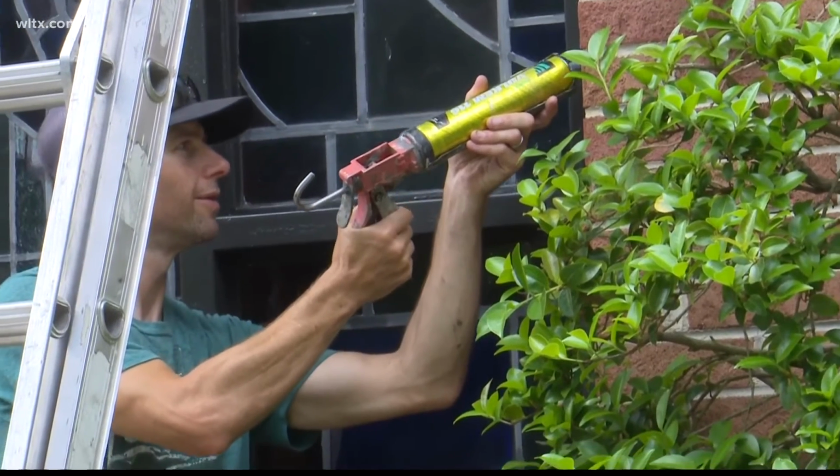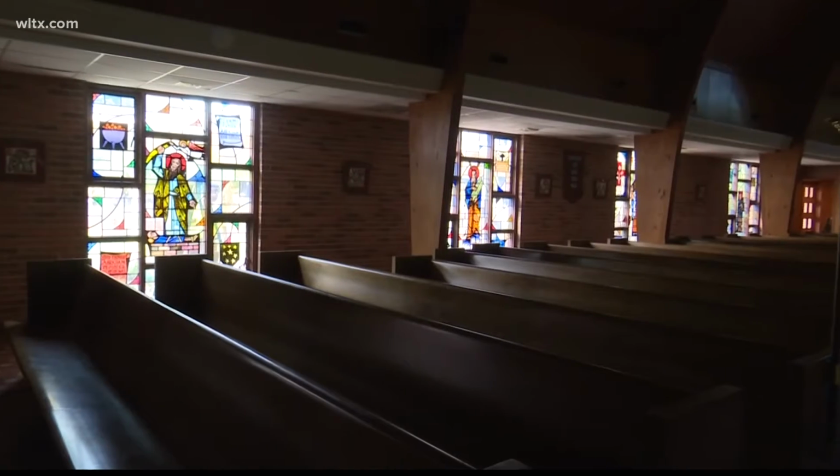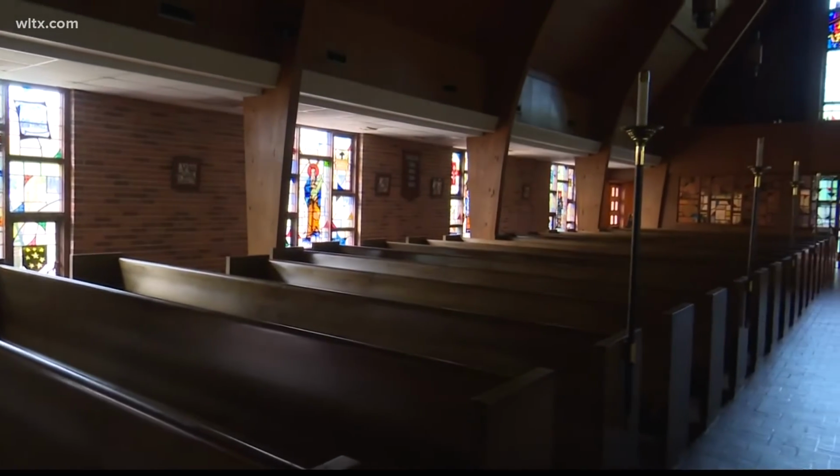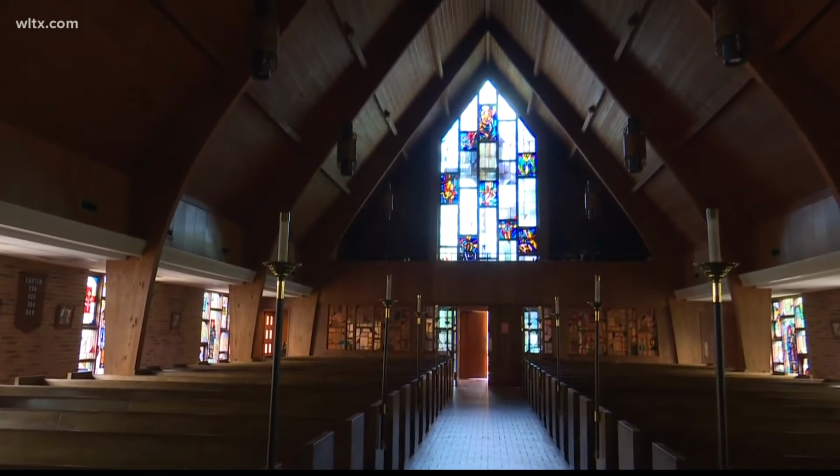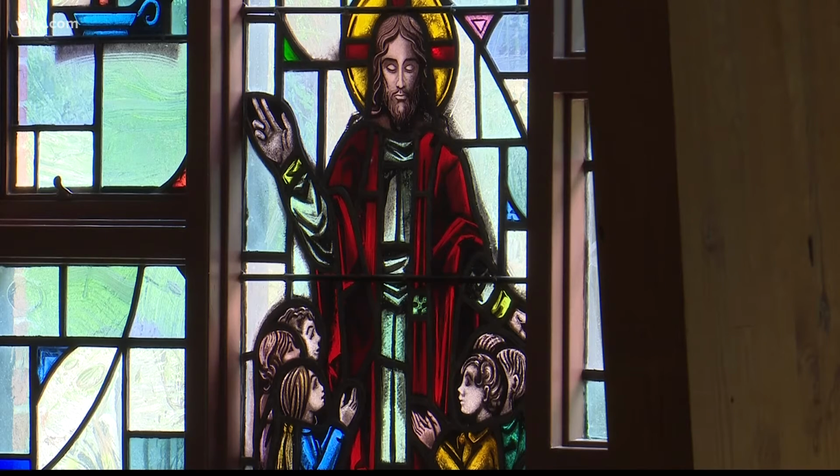Interesting, every church is a little different. You know, we work on almost any and every denomination and every church that you walk into. You kind of automatically have that overwhelming sense of holiness come over you when you walk in, especially when they have old, beautiful windows like you see here.